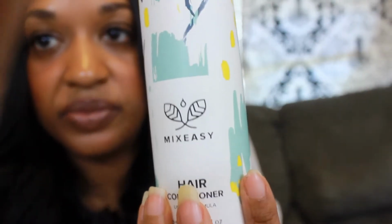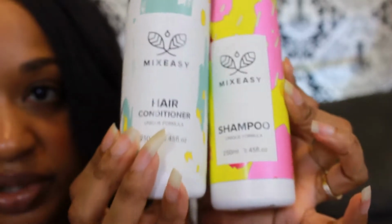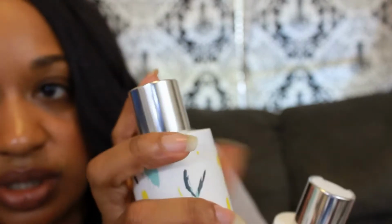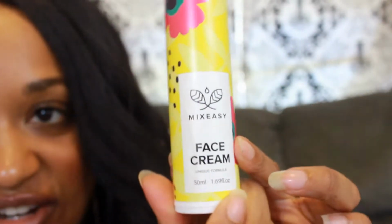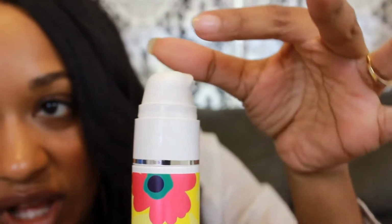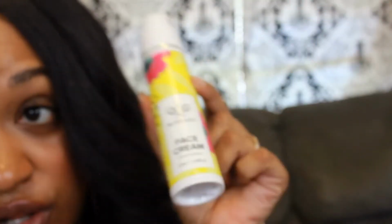But, okay, let me come in a little closer, give you the full view of the bottles. There we go, MixEasy. There's the conditioner. Here is the shampoo. Those are lovely bottles. You can see the top. It's just one of those opening like that. And let me grab the face cream. Now, it has a pump top here. Of course, I lost the thing that goes over it. It's probably somewhere in my bathroom right now, but that's what those all look like.